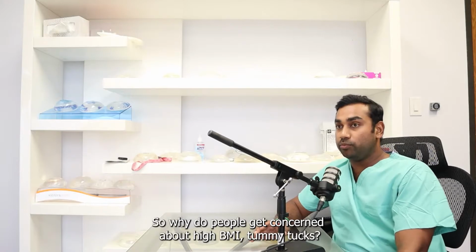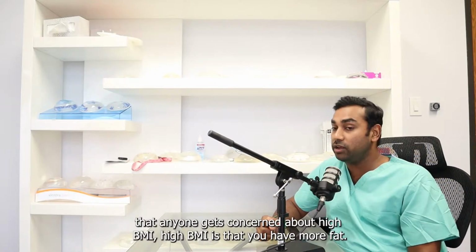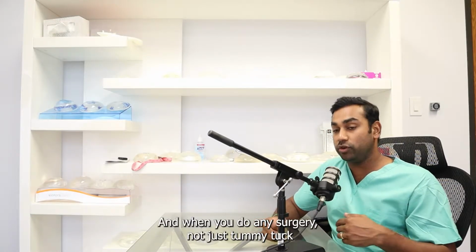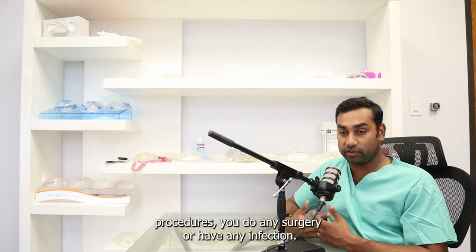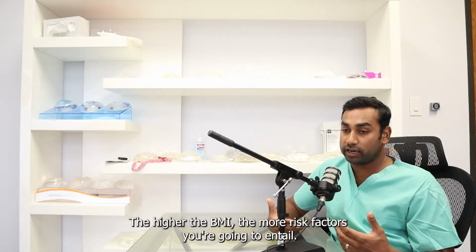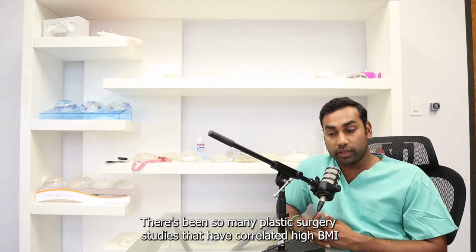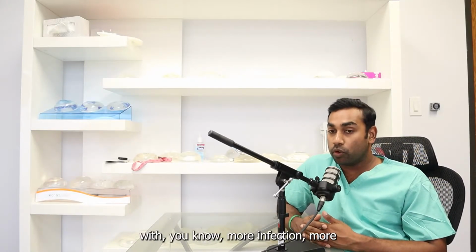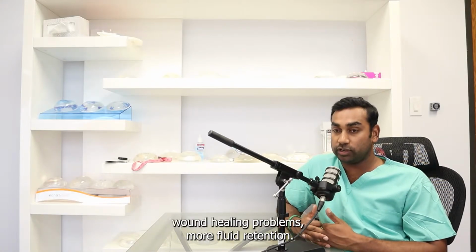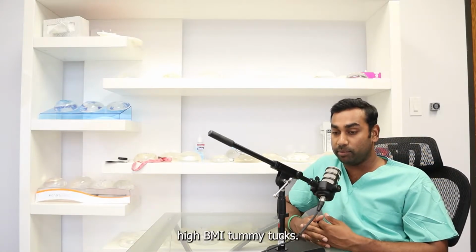So why do people get concerned about high BMI tummy tucks? The reason is the same reason that anyone gets concerned about high BMI: you have more fat. And when you do any surgery, not just tummy tuck procedures, if you do any surgery or have any infection, the higher the BMI, the more risk factors you're going to entail. There have been so many plastic surgery studies that have correlated high BMI with more infection, more wound healing problems, more fluid retention. And so that's why people have concerns when we do high BMI tummy tucks.